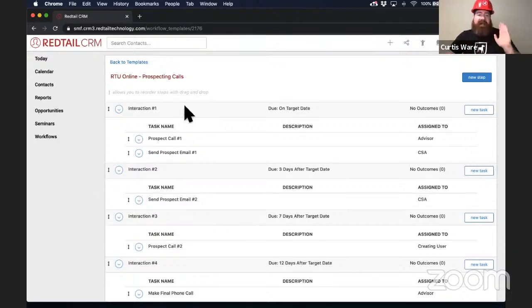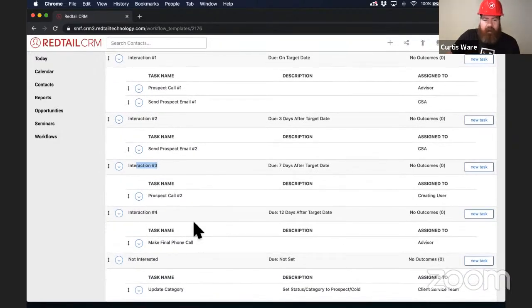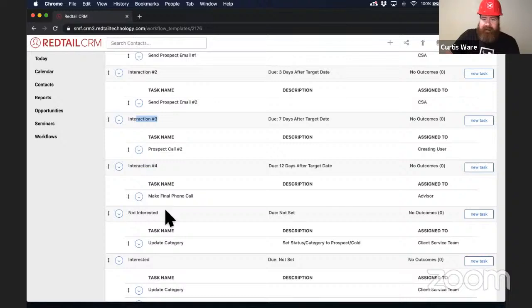In that case, if I say, okay, this is all I need, the steps and the tasks, it means every time I use my prospecting workflow, I'm always going to do interaction 1, then interaction 2, then interaction 3, then 4. Then it's going to make me tell them they're not interested and then interested. Yep. Okay. This is linear. It is structured in a linear format, but that does not mean your process has to be linear.